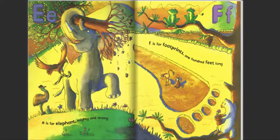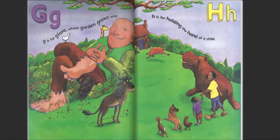E is for elephant, mighty and strong. F is for footprints, 100 feet long. G is for giant, whose garden grows wild. H is for holding the hands of a child.